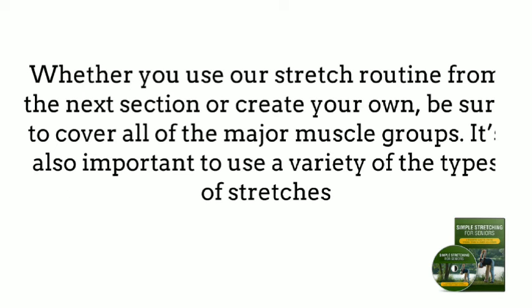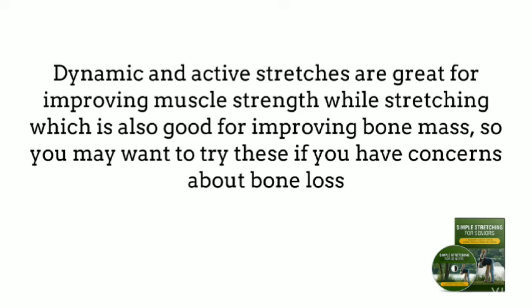Whether you use our stretch routine from the next section or create your own, be sure to cover all of the major muscle groups. It's also important to use a variety of the types of stretches. Dynamic and active stretches are great for improving muscle strength while stretching, which is also good for improving bone mass, so you may want to try this if you have concerns about bone loss.